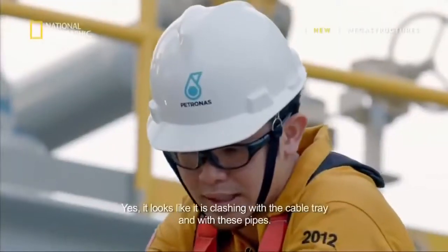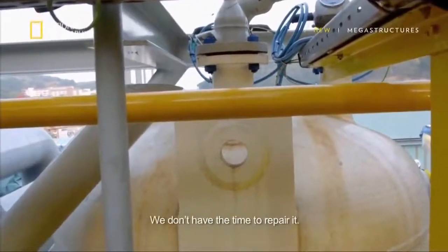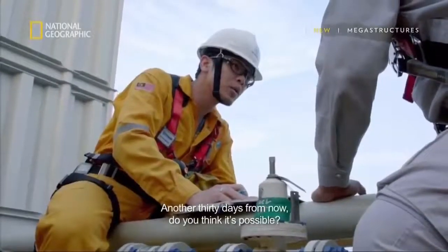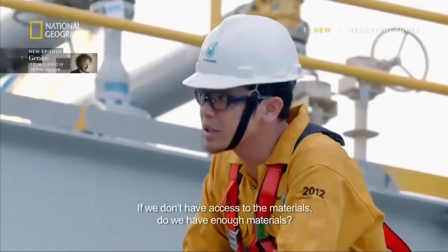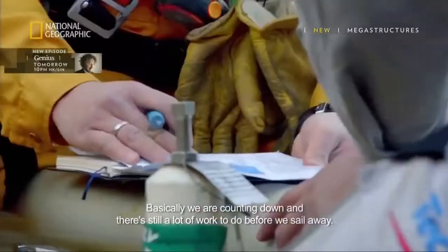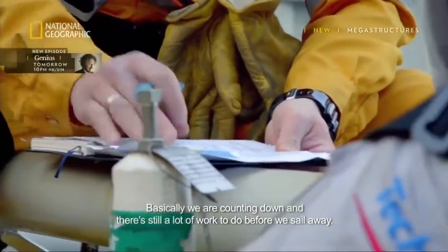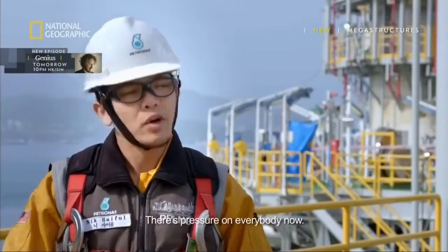Yeah, it looks like it's clashed with the cable tray, we clash with these pipes. We don't have time to repair. Another 30 days from now. Do you think it's possible? We don't have access to bring material. Do we have enough material? Basically, we are counting down. Still a lot of work to do before we sail away. We have this scenario. We want to continue. There is a pressure on everybody now.